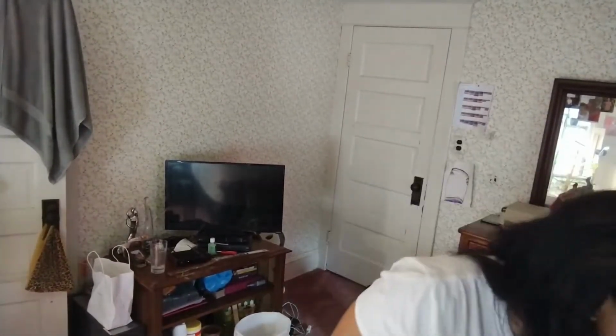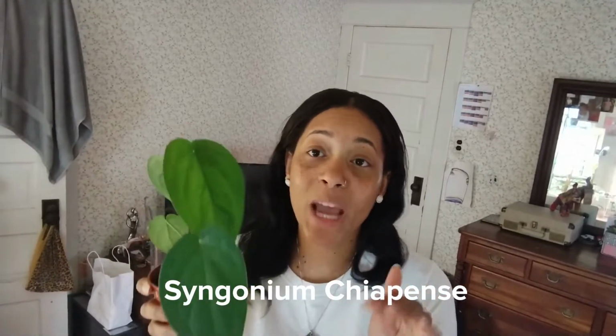All right, the next plant, which has become one of, I would say, my top 5, and I ordered this off of, oh my gosh, I'll put it on the screen. But it was a wish list plant, and I'm so excited to have this. And this is my Syngonium Chia Pence. This is the newest leaf. I love the texture. I love the shape of the leaf.